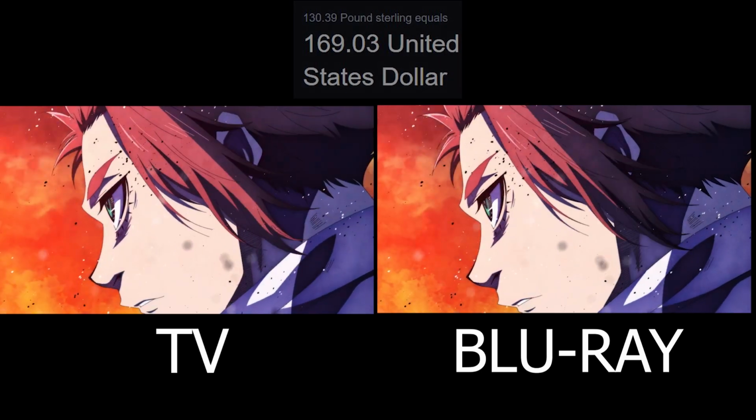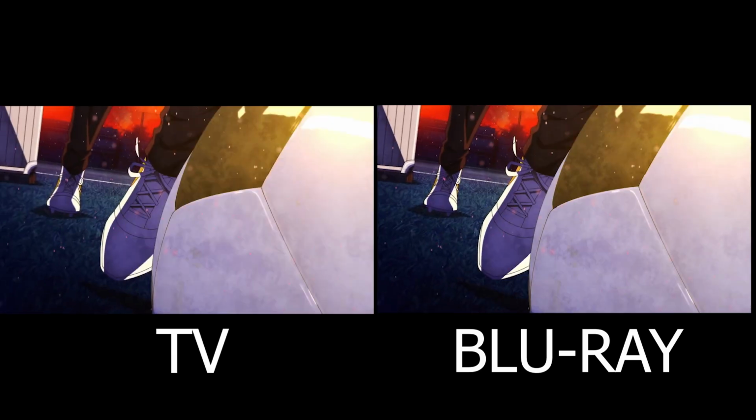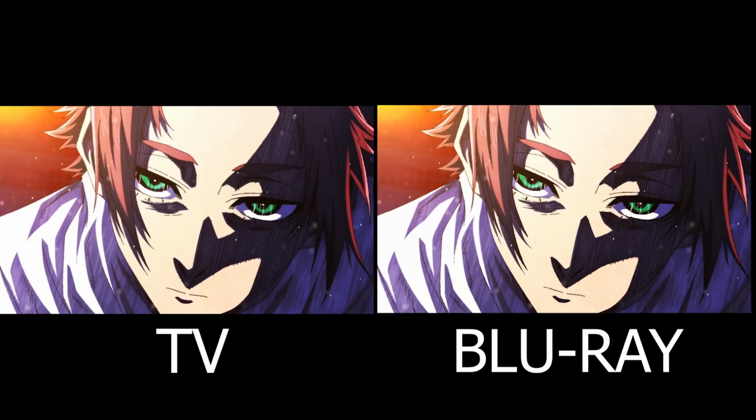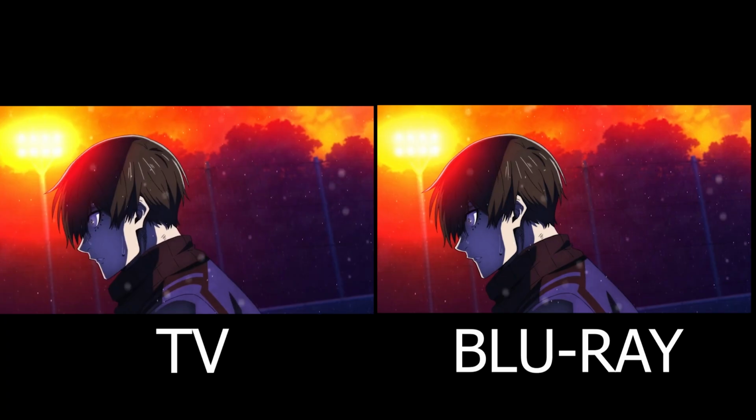Are there any changes to the Blue Lock anime? Did Studio 8-bit go back and reanimate certain scenes? Did they enhance the visuals like Bleach, AOT, JJK, Chainsaw Man and My Hero Academia?